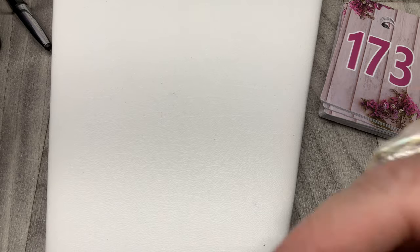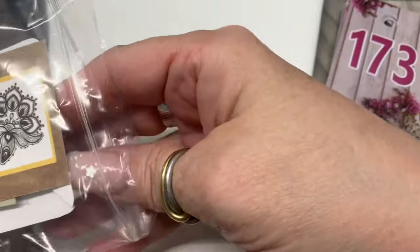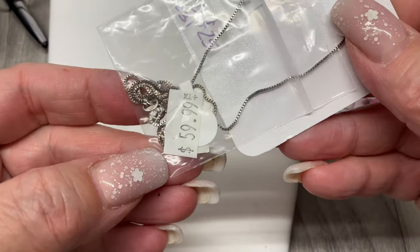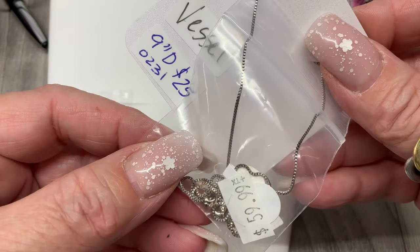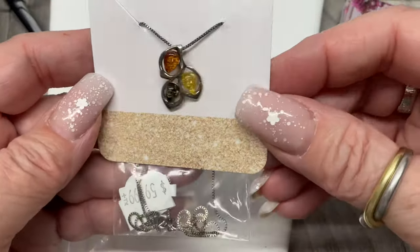I don't know what I asked for that. All right, I have a vessel piece. So this is a new piece. It comes with a little paperwork. It originally was $59.99 in the store, 9-inch drop. I asked $25. It's on a box chain.